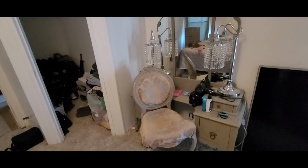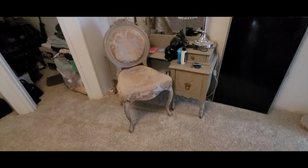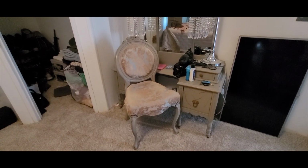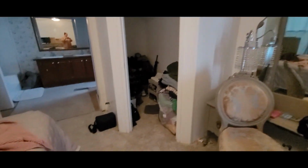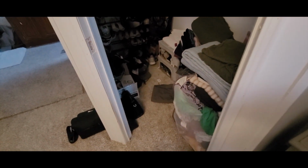And then I also have this vanity that is vintage. I got it at a thrift shop. And then the chair that I reupholstered to match with the vanity. The closet, we haven't done anything to the closet yet. It's kind of organized but messy at the same time, if you know what I'm saying.